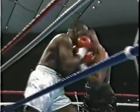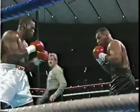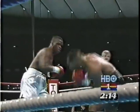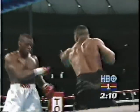Keep in mind that Carl Williams looked pretty loose and relaxed against Tyson until Tyson hit him with a body punch about 45 seconds into the bout. Mike has not yet gone to the body against Douglas here.